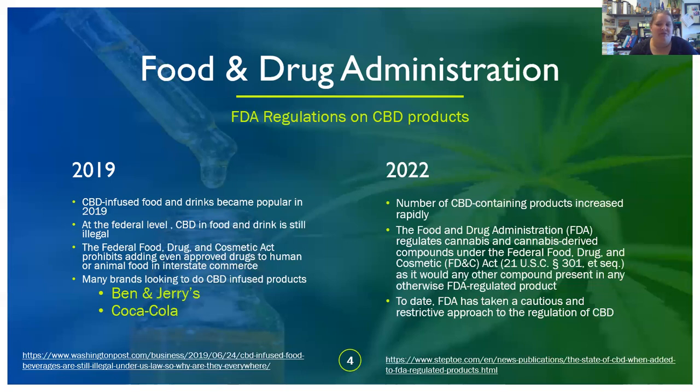However, the Food and Drug Administration does regulate cannabis and cannabis-derived compounds, according to the Federal Food, Drug, and Cosmetic Act. And it looks at it as it would any compound present in any otherwise FDA regulated product. 2019 really wasn't that long ago. We're talking 2-3 years. FDA was very, very cautious and restrictive as far as what kind of regulations they would provide on CBD.